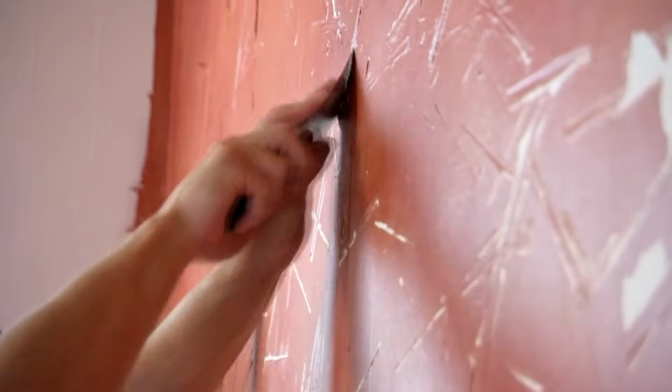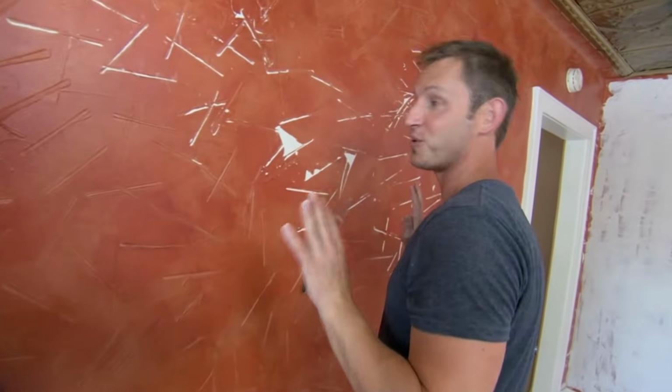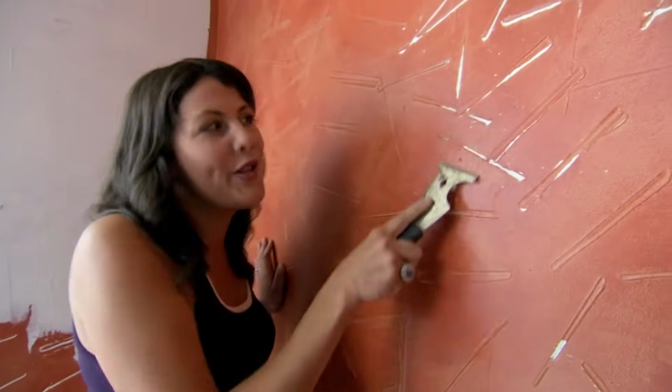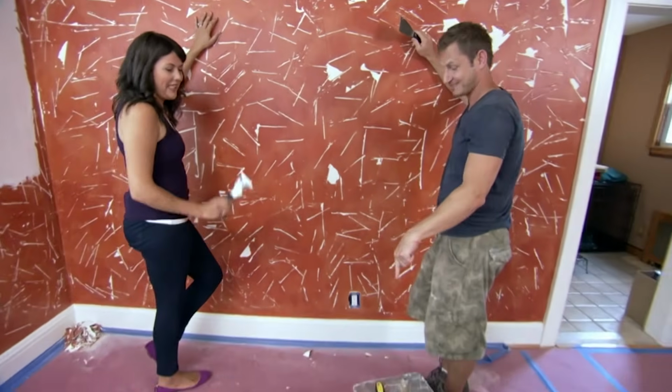Let's just scrape off all the high parts, okay? Okay. I wonder what Mark will think when he comes in and sees that we've taken away his Venetian treatment. I think Mark is up for anything. I think Mark is up for whatever we want to do. Note to self, never do a Venetian treatment. David, we've scraped this wall to death. It must be ready. Just when you thought the workout was over, now we plaster.